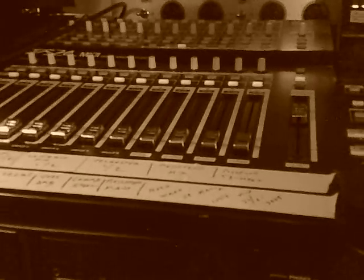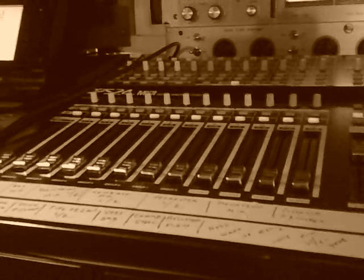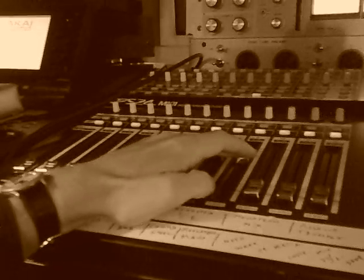But I'll show you just the chorus thing, and this is just a sort of rough mix of it all. I thought I could show you what the submixes are, and this is the chorus submix of the orchestra.